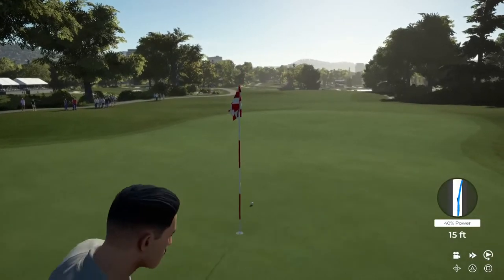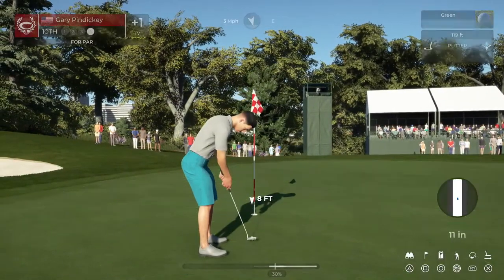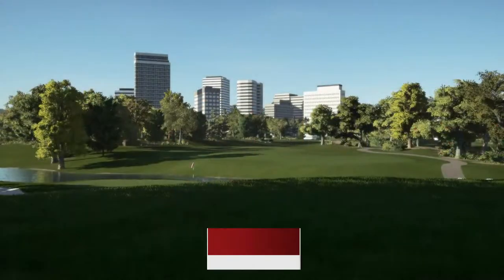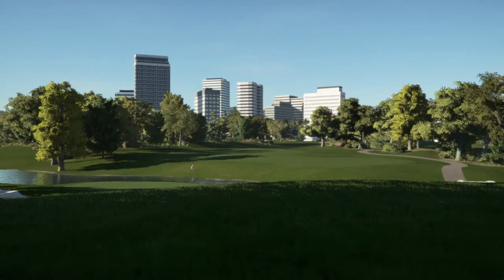Oh, so close. This is a par putt. Hang on, this looks pretty handy. Well, that's a momentum maintainer. Well done. The leader now has a 1-stroke advantage.